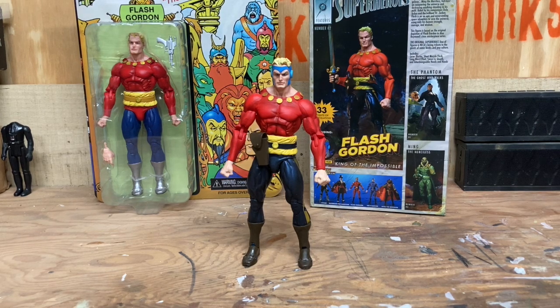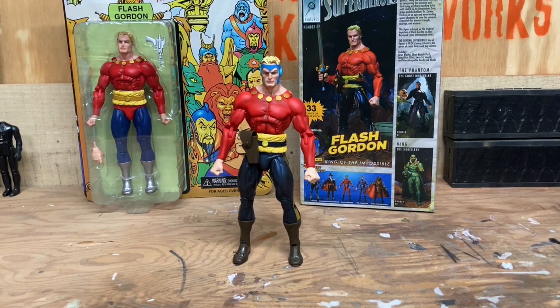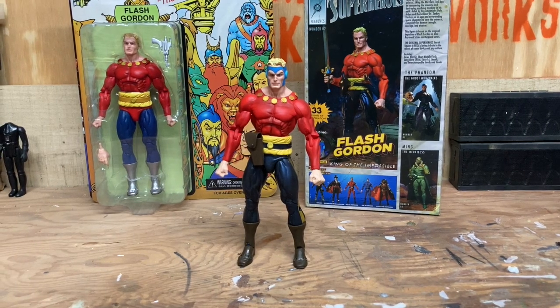I just don't think it's worth the money. It is a cool figure, but definitely not worth the money you'd have to drop on it. So that's my review of this King Features Flash Gordon figure, guys.